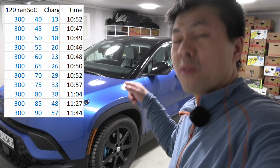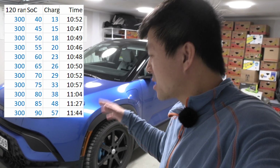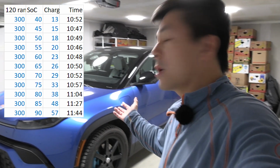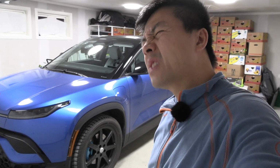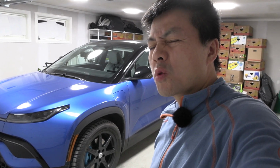This car has a 113 kilowatt-hour battery. It is a bit thirsty, but it is what it is, a crossover SUV. And then it charges at 170 kilowatts roughly. So yeah, let's see then, how good is it?